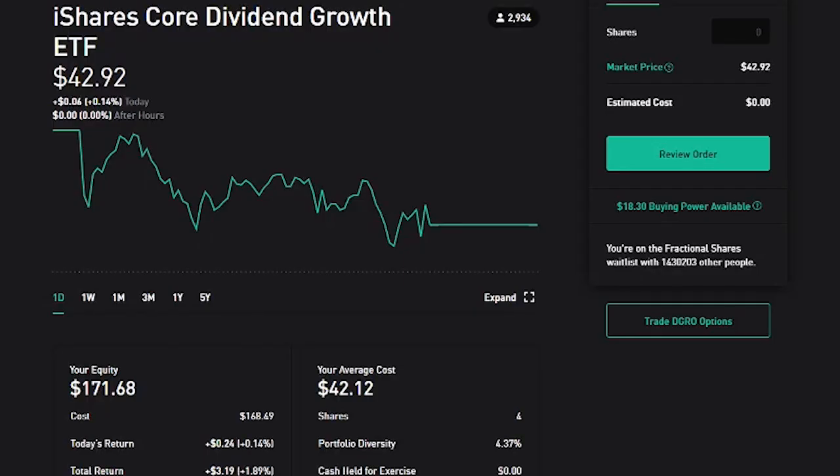11th on the list is iShares Core Dividend Growth ETF, or DGRO. Now this is an ETF that tracks some of the best dividend paying companies out there on the market. They must have been increasing their dividend payments over the past 5 years, and my current equity is $171.68. My cost is $168.49. I invested in them most recently for my ETFs and most recently in the Robinhood Challenge, and I have returned $3.19 so far, so not too bad there.